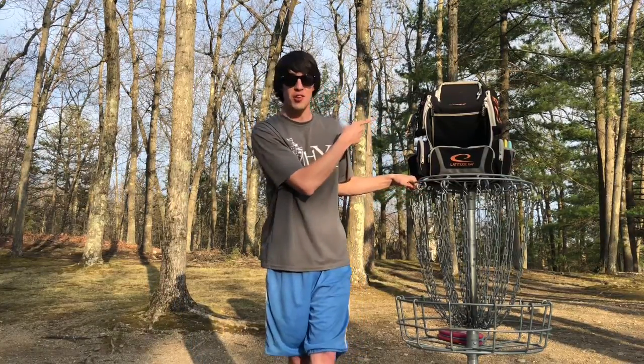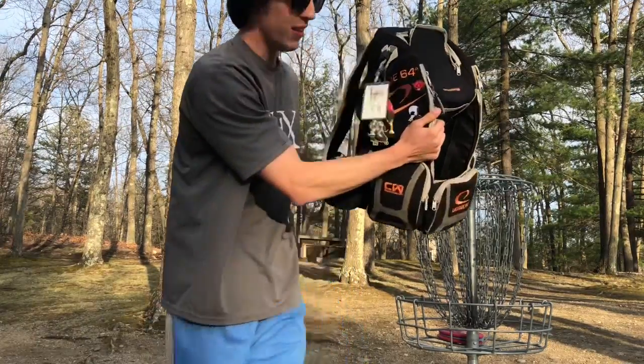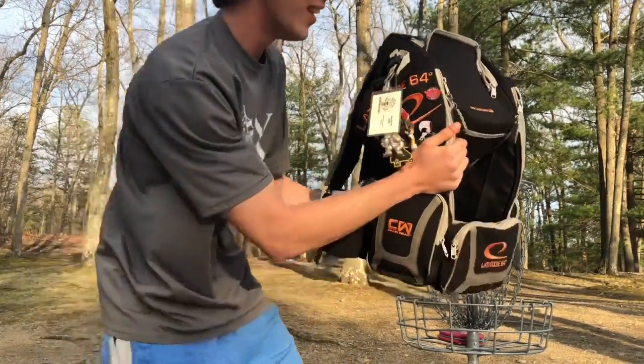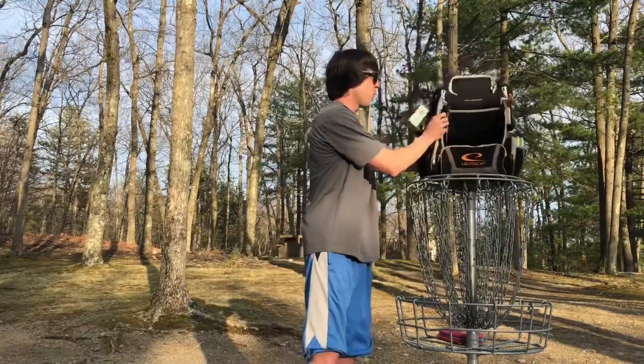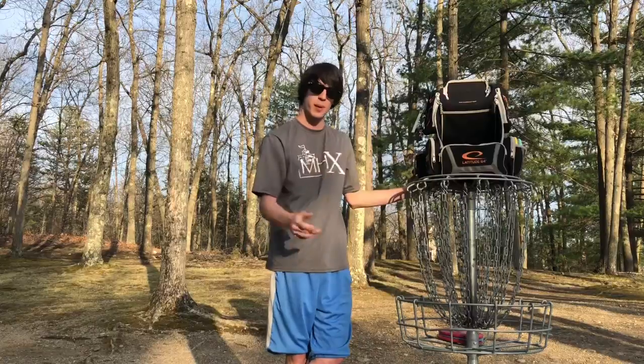Shout out to my friend Josh Quackenbush. He gave me my first ace pin. I don't know if you can see that either, but there it is. And yeah, that's kind of the swag that's on my bag. That is pretty much it for my in the bag.